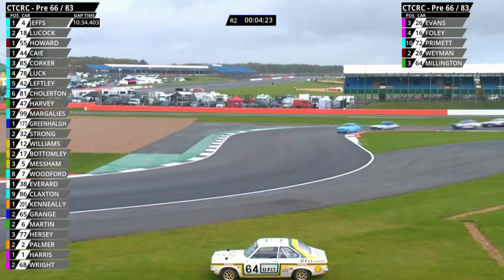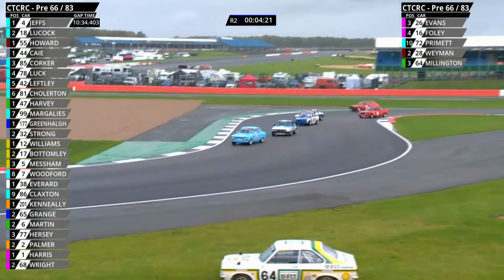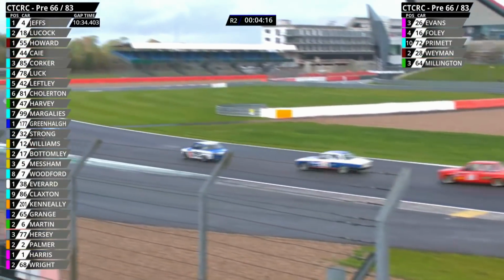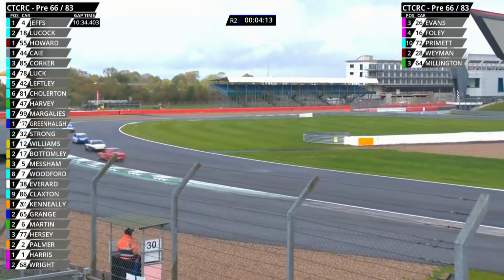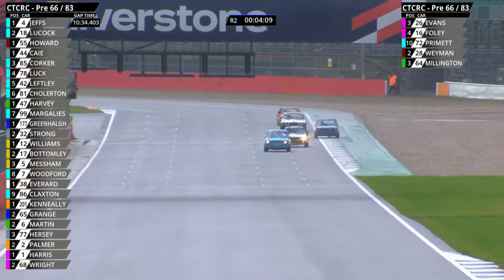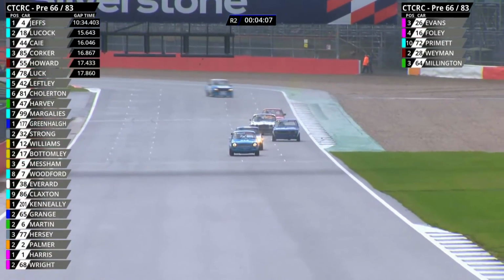Into Club Corner, Mike Luck has a look on the inside. He's not close enough to David Howard though. Duncan Leftley's run wide in the Golf, goes over the curbs. Just outbraked himself, I think, there. Jonathan Corker's driving like he's in a rallycross, going so sideways all the time. Four minutes of the race to go.